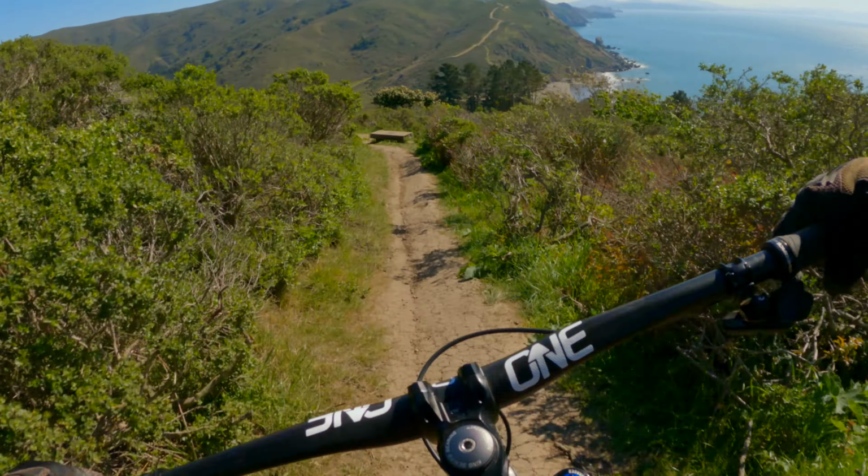All right, there's a couple hikers. I'm gonna let them get ahead. On a clear day, you can see forever. Oh, some more excellent views. Nice. Nice. It's awesome.